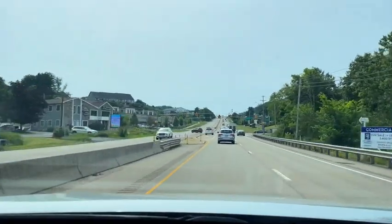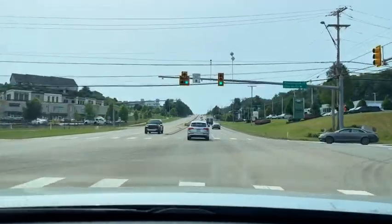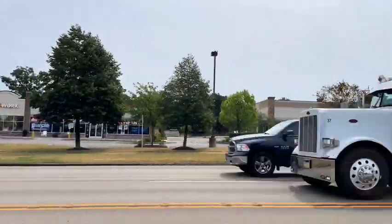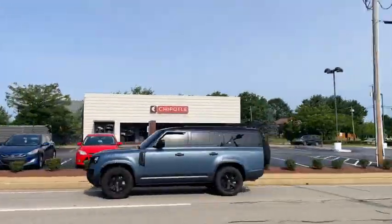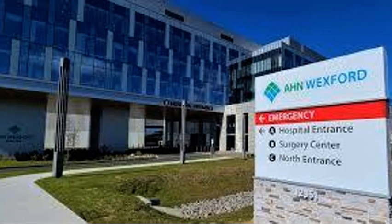In this area, there's a 4-lane highway, and the lanes are all wider, and all of the shopping and dining that you need is here. So now that we live in this area, my husband says how accessible everything is and how easy it is to live here because everything that you need is just a few minutes away. There's tons of grocery stores, restaurants, doctor's offices, and then they even have a hospital in Wexford through Allegheny Health Network, which is just a few years old.